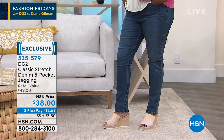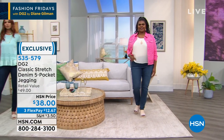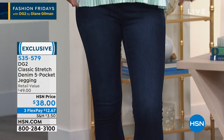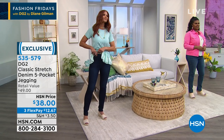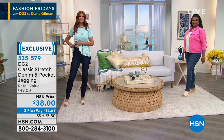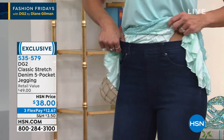I'm fine just pulling something on and having a much flatter and smoother front. You will find that we do our front rise, so it helps hold your stomach in. And Sonia, if there's any way that you can just show the waist and how much it stretches, don't fear that you can pull these on. Yes, you can. And they're a lifesaver to me.